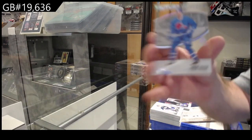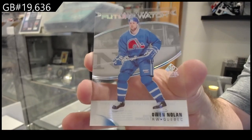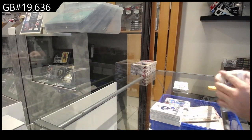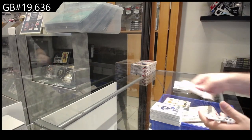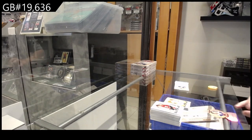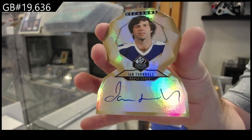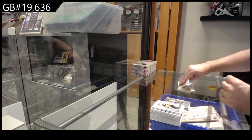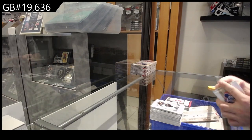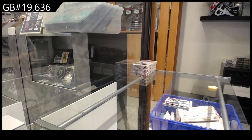All-time Future Watch clear-cut, Owen Nolan for Colorado. Those I absolutely love. And those sell very well. Gold for Montreal of Engblom. We've got for the Maple Leafs, Decagons, Ian Turnbull. Dominant digits for the New Jersey Devils of Ken Danico. And canvas, Mario Lemieux, for Pittsburgh.